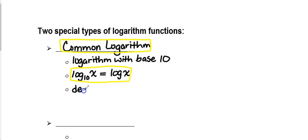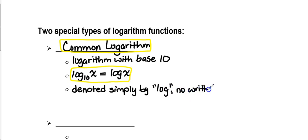And in words, it's denoted simply by log, no written base. So it technically looks like we don't have a base, but again, with log of x, we have that invisible log base 10.